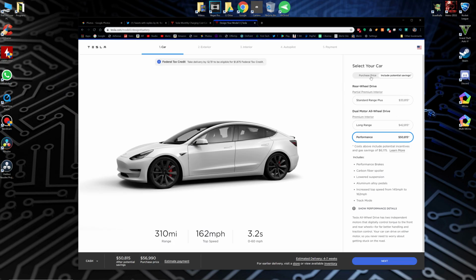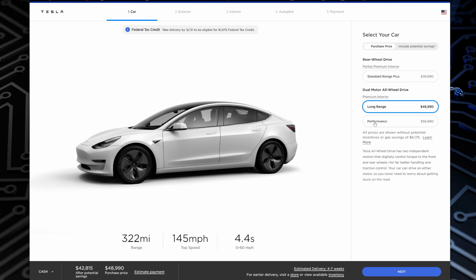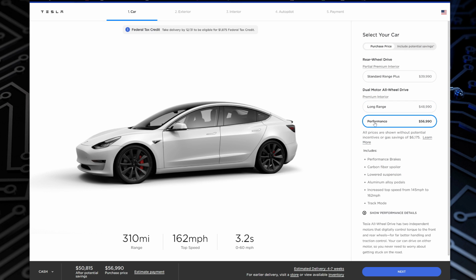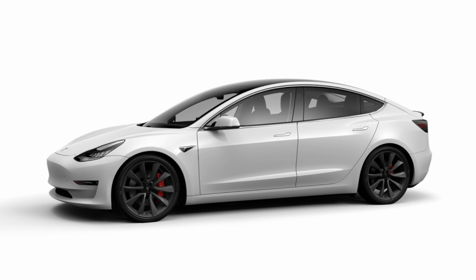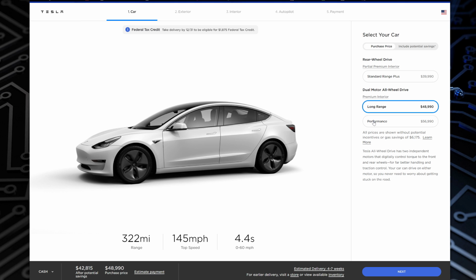So over here on this section, you can see the purchase price and included potential savings. But let's go to purchase price. This is the actual pricing where you're going to see, I have the performance, but without the wheels, the spoiler, and the lower suspension. It kind of goes down, up, down, up. The long range is a little bit slower.